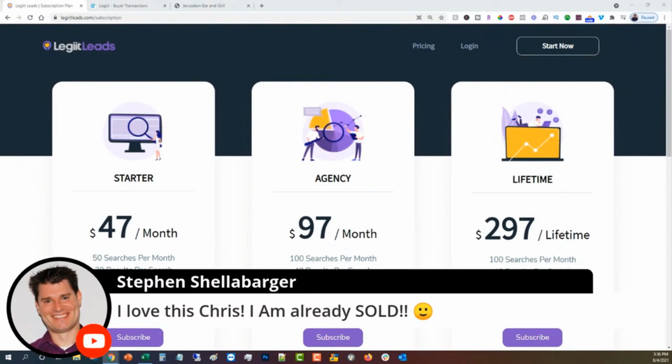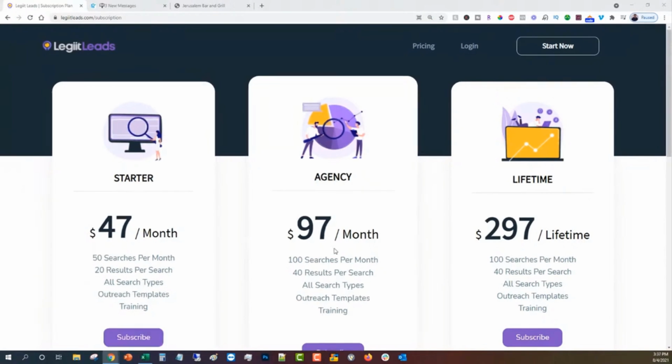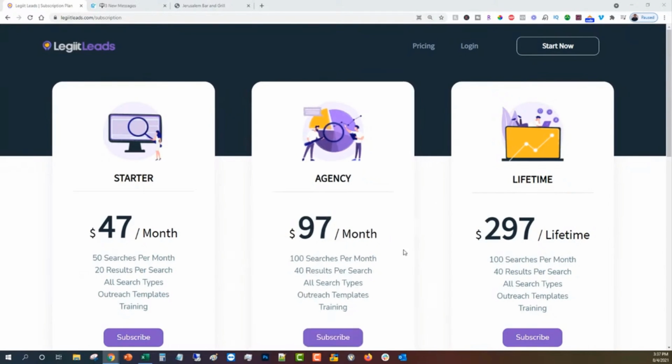I'm already sold. Awesome. Let me cover the pricing packages real quick. We got the starter package, which is $47 a month, and it gets you 50 searches per month, 20 results per search, all the search types, all the templates, all the training, all of that. The agency level comes with 100 searches a month and 40 results per search. And again, that's all search types, outreach, template, and training.